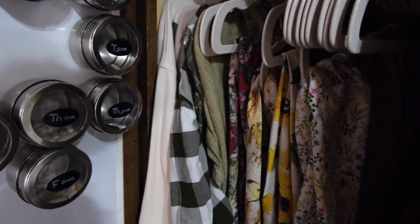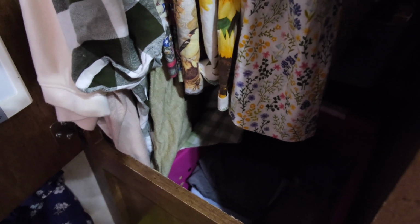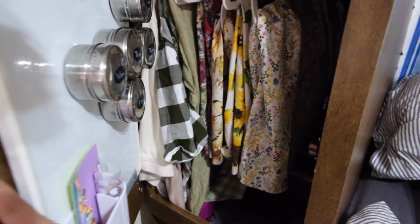I kind of have put together a uniform for myself, and that works great. And then that little pink basket, there's a second one underneath of that one, and that holds socks and undies and yoga clothes and things of that nature, bras, stuff like that. And that is my closet.